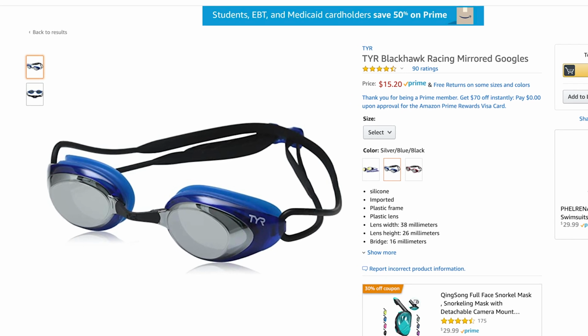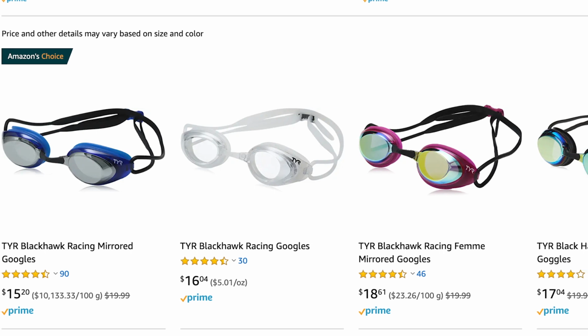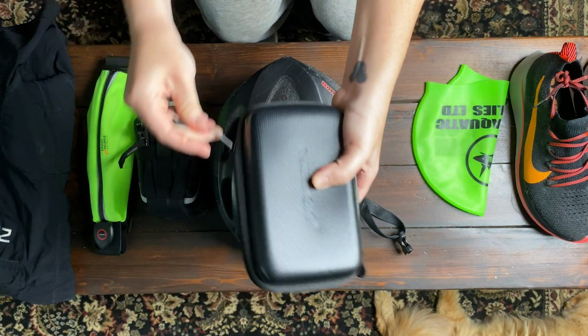The goggles I swim in for all of my iron distance races were these Tyr Blackhawks, and I think they're fabulous. You can pick them up on Amazon for as cheap as $15 in a bunch of different colors and lens styles. And then, if you want to treat yourself, check these out.